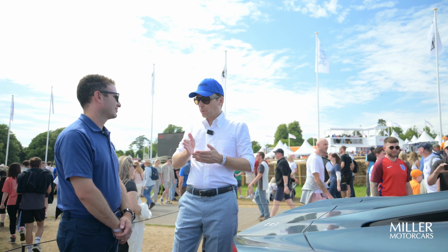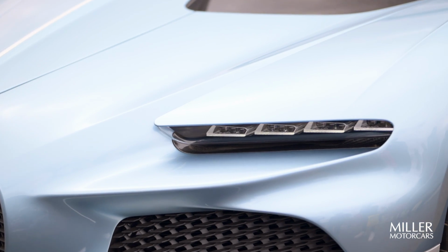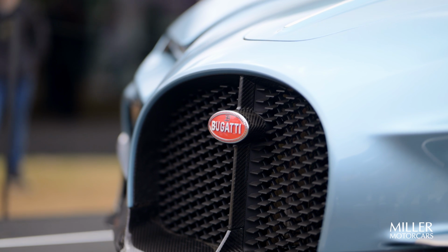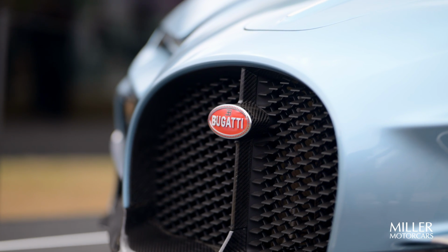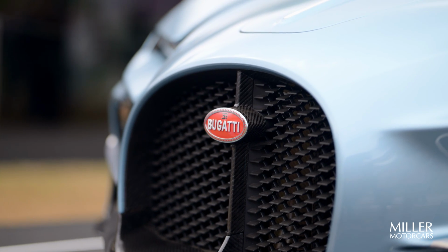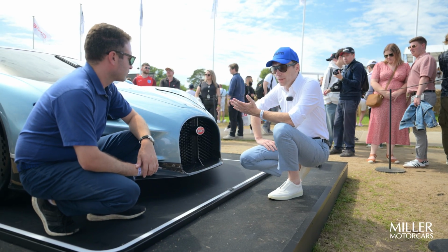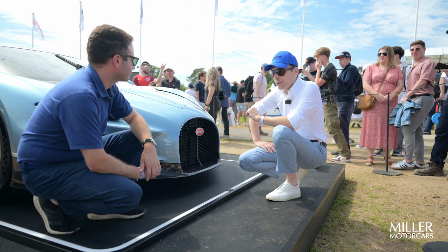So the further you come, let's have a look at the front one more time. Sure. As we look at the front end of the Tourbillon, we've also seen some incorporation of 3D printing, starting in the grille area here, and maybe Frank, you can tell us a bit more about that. Yes, this is really also an enabler. It's something that we started doing on the Divo. It's a one-off car, we only made 40 of them, and we started to 3D print these meshes.